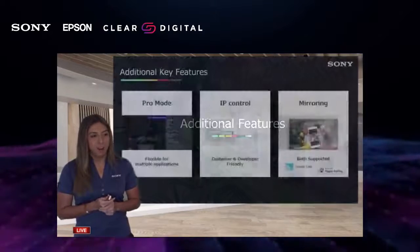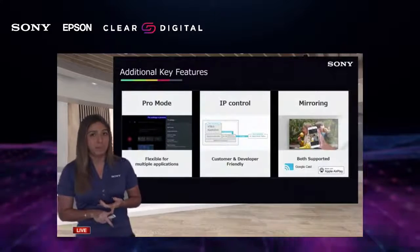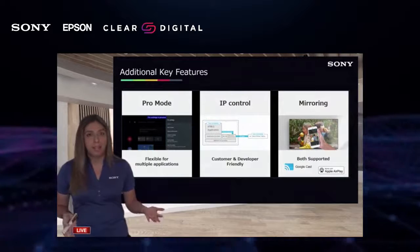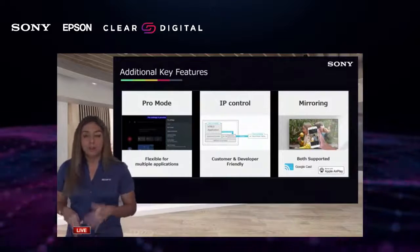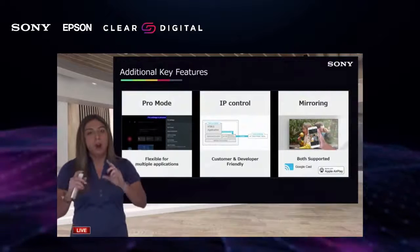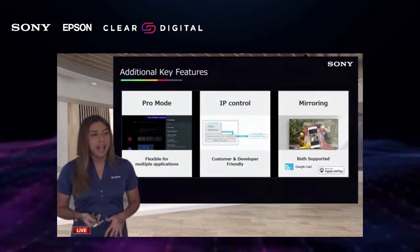Additional features on our Pro Bravia displays. We have Pro Mode, which is probably Sony's best kept secret. It is a secret menu in our Pro Mode display. With our new BZ40H series, we do have a Pro Mode tool that makes it super easy to access. So now when you start up your Pro Bravia display and it gets shipped to you, you will see the Pro Mode tool on your home menu. You can access it and make custom configurations.